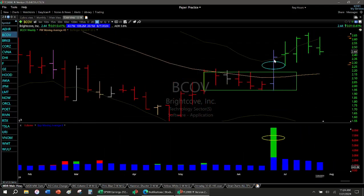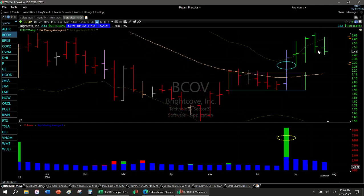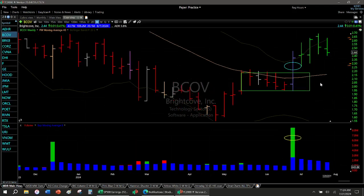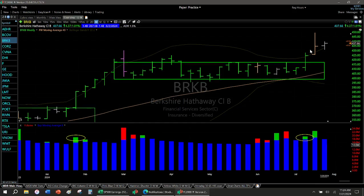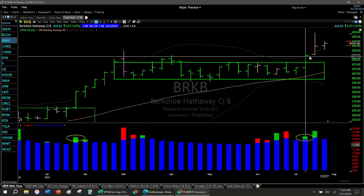This one here, I own this. Box breakout. Moving up. Not doing anything super exciting, but it's still bullish. It's still profitable. Only a little bit though. But maybe it does better. Berkshire, Warren Buffett gets richer and richer. Now he's got it all to himself now that Charlie died.